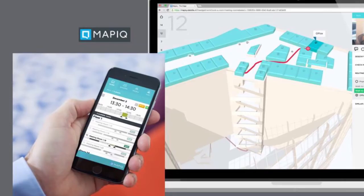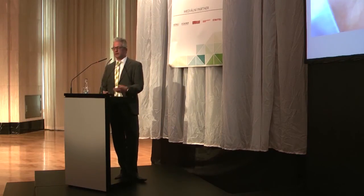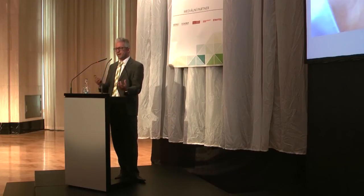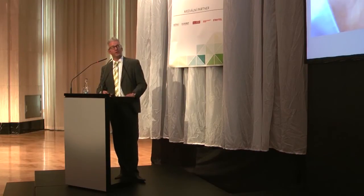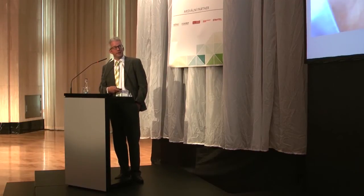So apps in this case, and MapIQ, which is mentioned there, is not a Schneider Electric thing. It was basically an IT startup from some students who had a great idea how to gather all those data from connected lighting, from the BMS, from all those systems, bring it together in an app for Deloitte. And I have to speed up a bit, I see the time.